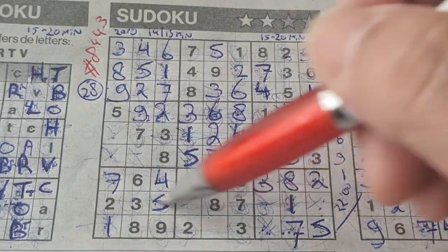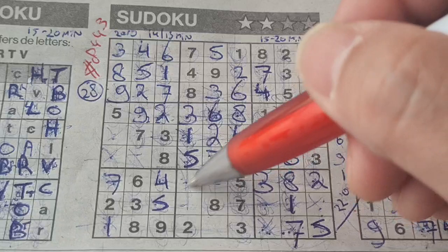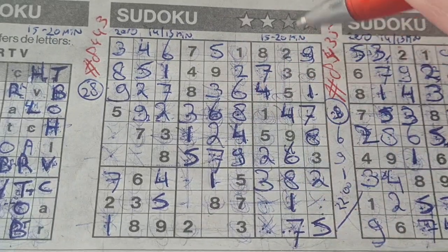1 in the last row, 1 in the row above. So in that row, the only two places left. The 1 should be here or there. We have a 1 in this column, no 1 there. 1 should be there.